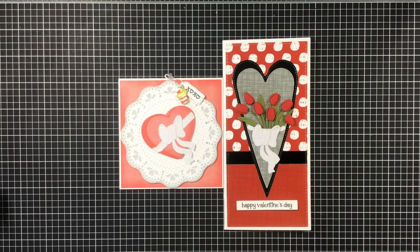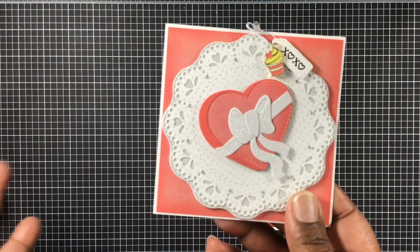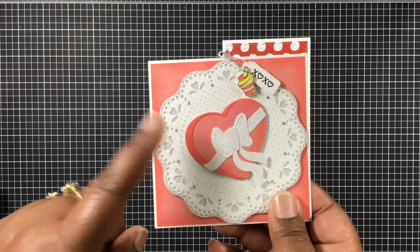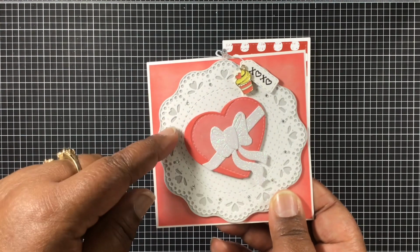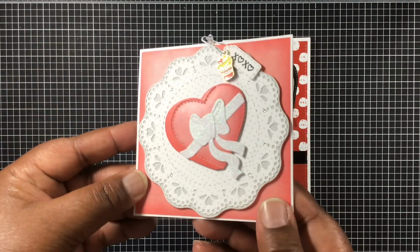Okay, so here's what I made for Day 2. So we had the Cupid chocolate box add-ons, and we also have the large prim hearts. So let's take a closer look at this one. So, bunch of fun circles, love that die. Then I used the eyelet doily dies. That lays perfectly on top of the bunch of fun circles, so love that.